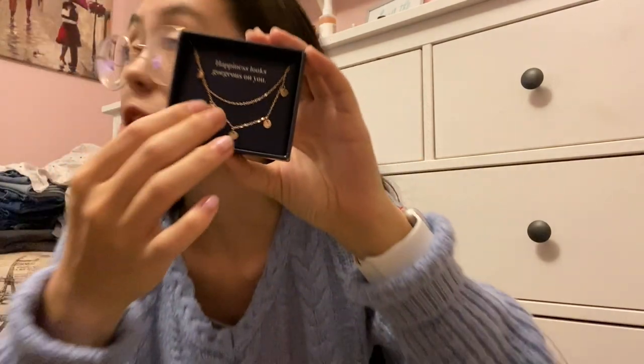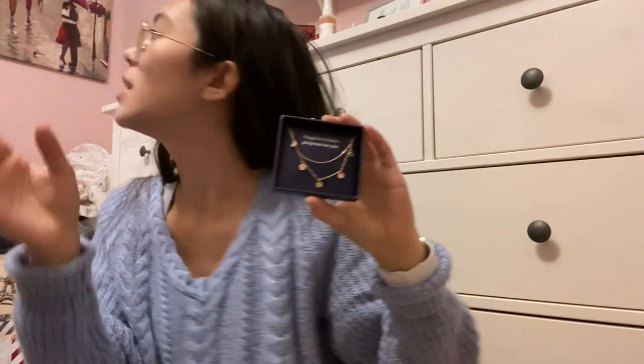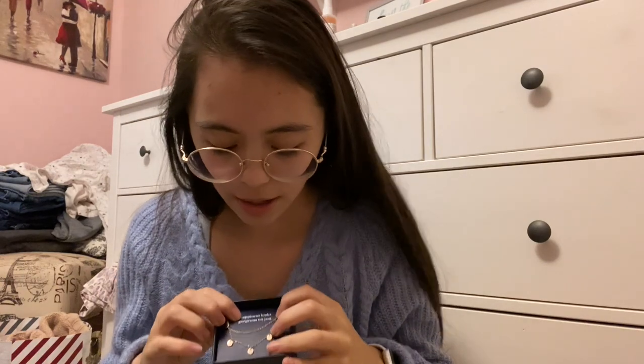This is a textured circle layered necklace. And at the top it says, happiness looks gorgeous on you.